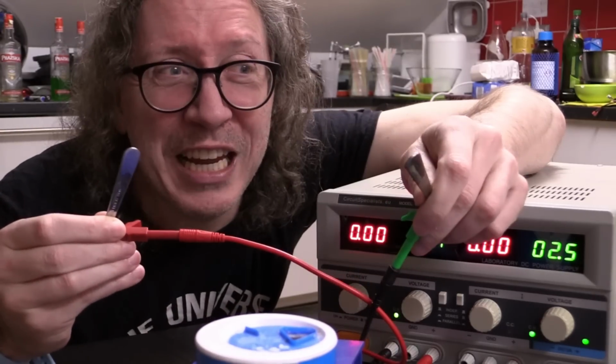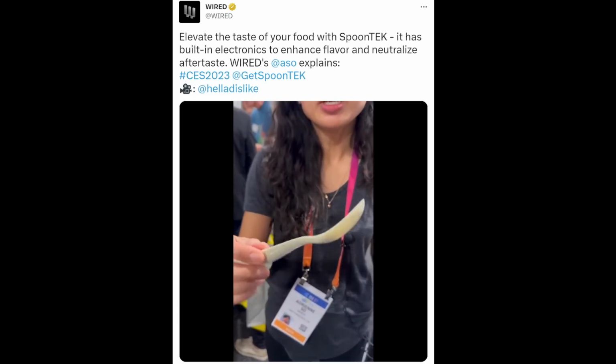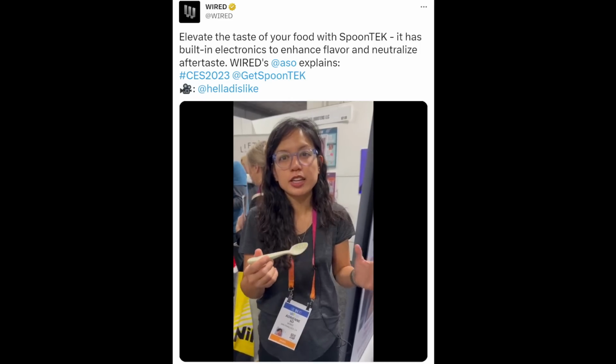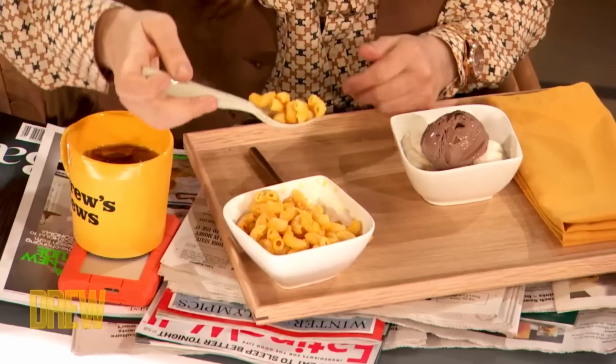So yeah, does it enhance flavors? No. "When you take a bite of food, it can make hot food hotter, cold food colder, or sweet food sweeter. And unlike other taste amplification technology, it leaves no disgusting aftertaste." So the whole thing is basically bullshit. It's good. Now let's try it with the enhancing spoon. I mean, it tastes the same.